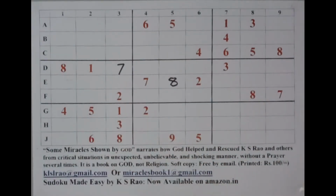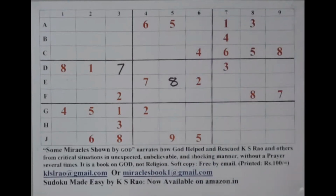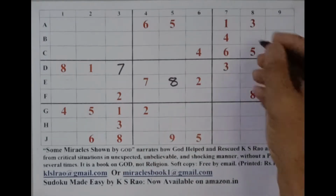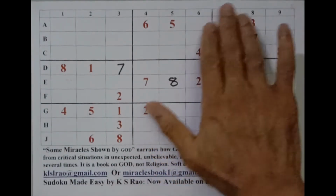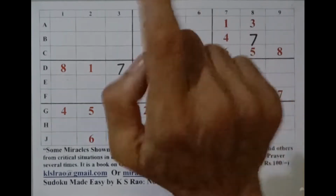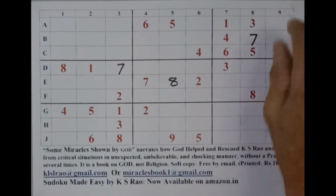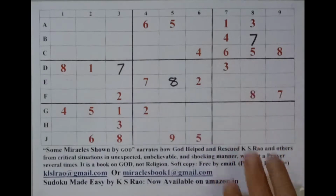Then let us shift our attention to the right vertical strip. Here, this box which has a cluster will take one number 7 there. This number 7 here results in our writing a number 7 at B8. And before we go further, let us discuss this cluster. In this cluster, apart from the 7, look at these numbers 1, 3, 4, 5 and 6. These 5 numbers can take 5 spaces here in column number 9 and release these 2 spaces for fixing the numbers. But in the case of this puzzle, we are not utilizing that facility. We are tackling it in a different fashion.